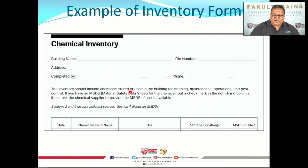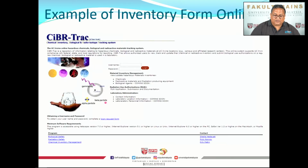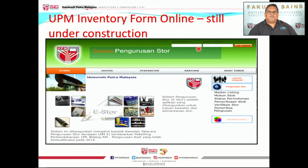So this is another example from other universities. This is a chemical inventory system, and this university basically has an online one. Each person will have a username and a password, and of course everything is put online, which is what would be the best. This is another example. And I think UPM is following suit, and they are still working on this.